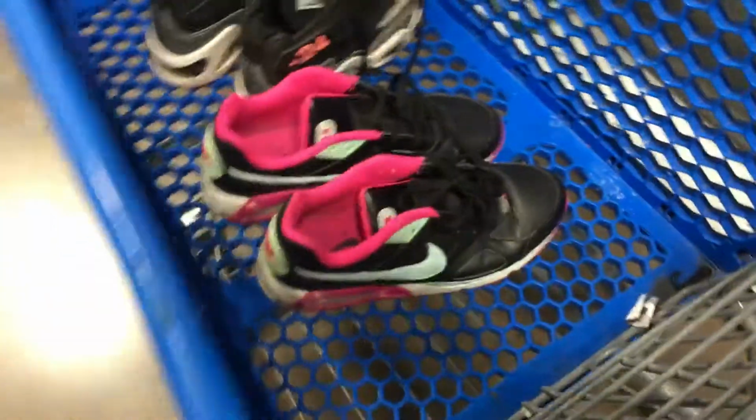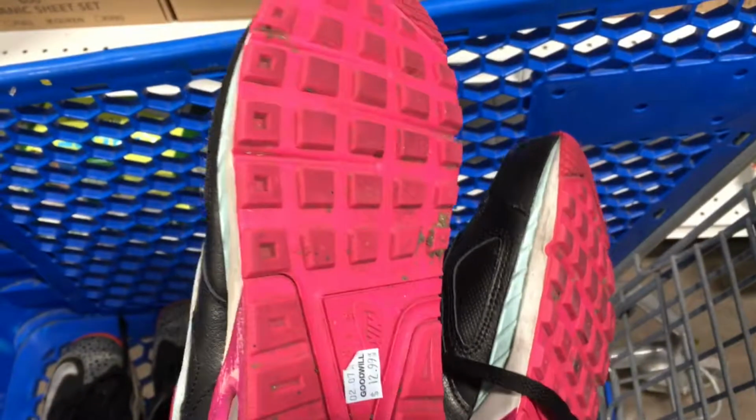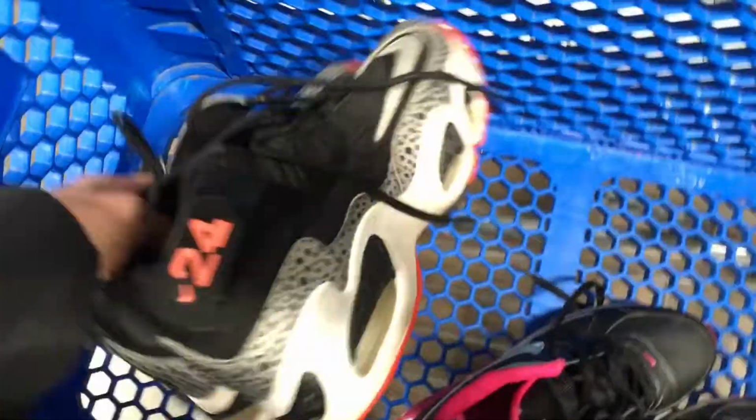And segueing into the next Goodwill, we came across these two pairs of Nikes. I thought they could be profitable because they looked a little vintagey, if that's even a word. But compared to the comps, no. So we decided to leave these two behind.